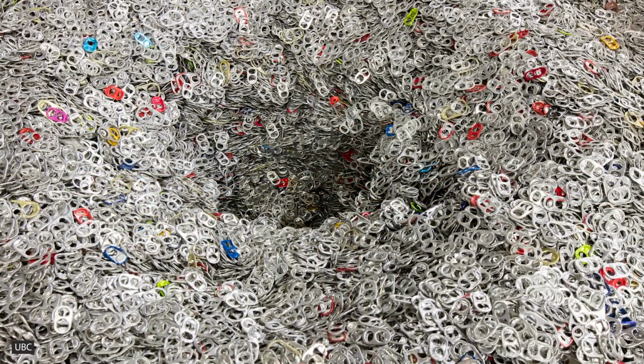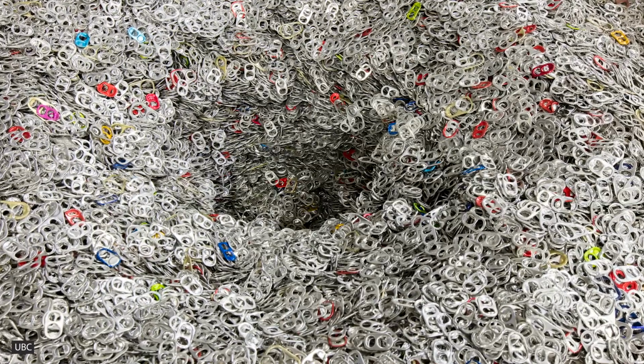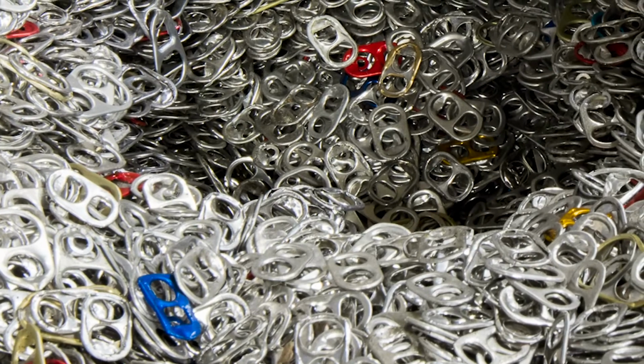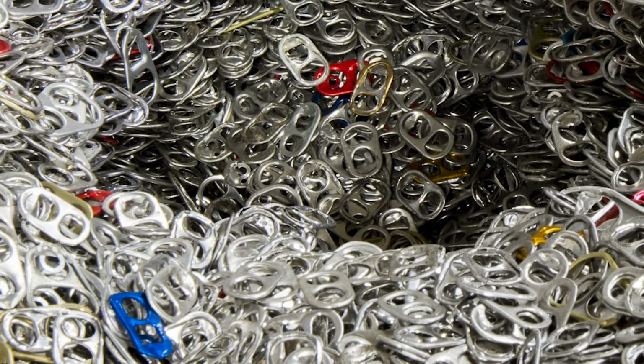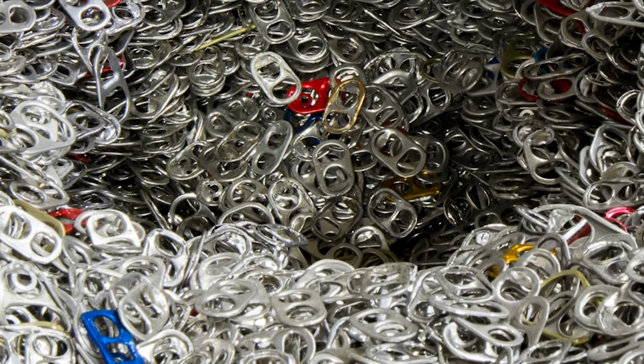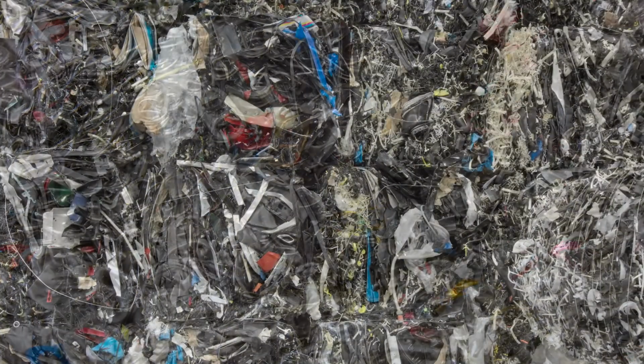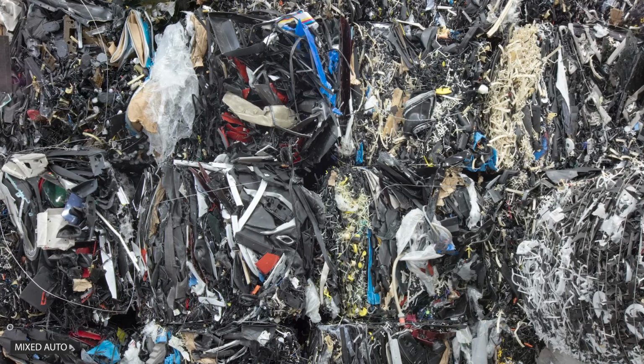I originally thought that these were all of the rejects coming off of a bottling plant, but somebody pointed out to me recently that this might actually be separation of the tabs because the metal's a little bit denser on the tops. The little elements of color help to break up this chaotic image.